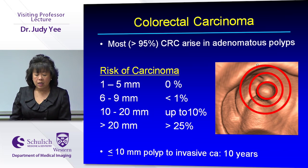So if you see something that's 1 to 5 millimeters, you can dismiss it and you don't have to report it. The 6 to 9 millimeter category is what we call the small size category, and there's a less than 1% chance that it's malignant. And then you can see that up to 20 millimeters, there's up to a 10% chance of malignancy, and then that continues to rise with increasing size.